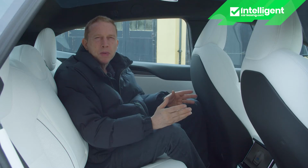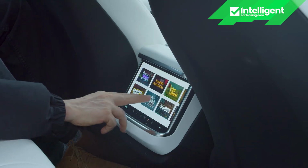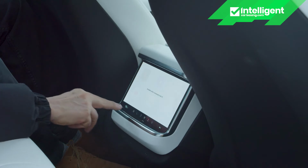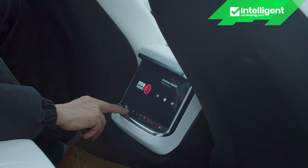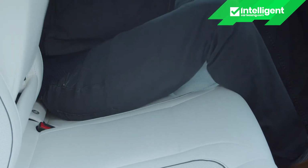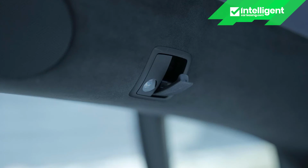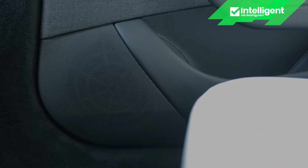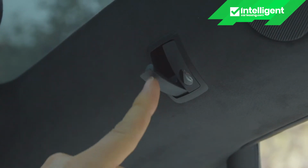A key improvement made to this improved design is the addition of this centre screen for rear seat folk, which not only deals with rear cabin climate functions and seat heating, but can also allow passengers to play arcade games and access the internet. Rear seat back pockets are missing, but click on this soft touch button behind the seat and you get this centre armrest with cup holders. In addition, there are overhead reading lights and rear door pockets, plus overhead coat hooks, which are supposed to pop flush into the roof lining, though as you can see, this one doesn't.